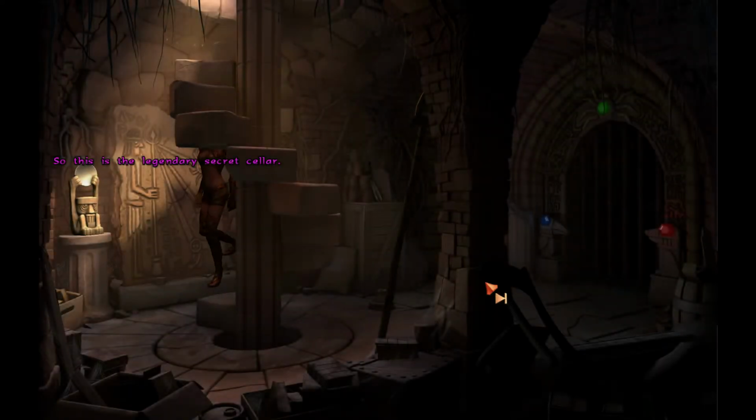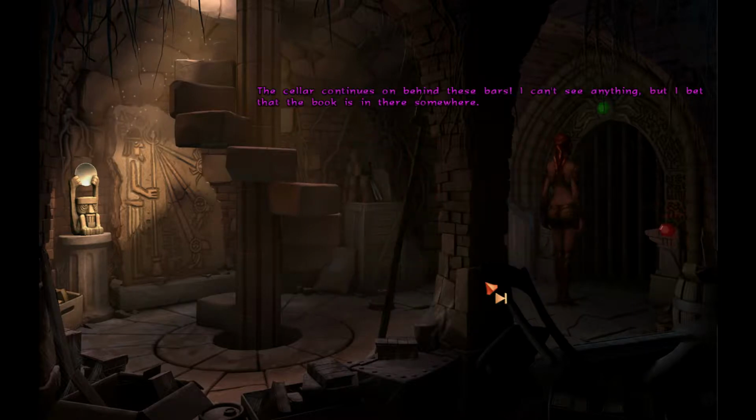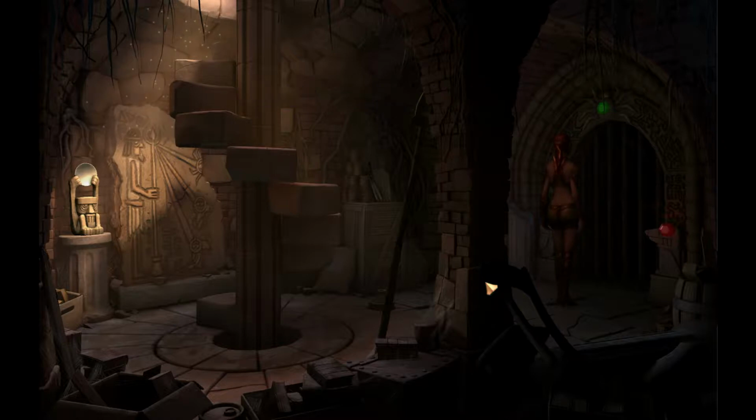So this is the legendary secret cellar. The cellar continues on behind these bars. I can't see anything, but I bet that the book's in there somewhere. Yeah, probably. I don't think I pronounce it correctly. Sorry, I don't know.